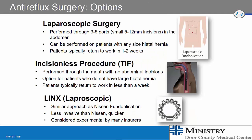So what are some options for anti-reflux surgery? Well, the standard laparoscopic Nissen fundoplication has been in practice for 15 to 20 years, and prior to that, the Nissen fundoplication had been in existence for close to 50 years. And laparoscopic surgery is performed through 3 to 5 small incisions. It allows the repair of a hiatal hernia and a reconstruction of the gastroesophageal valve.